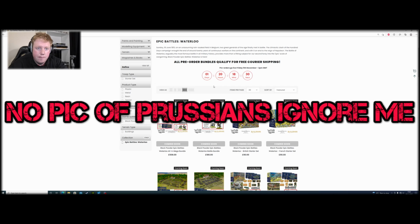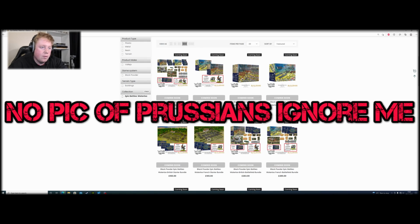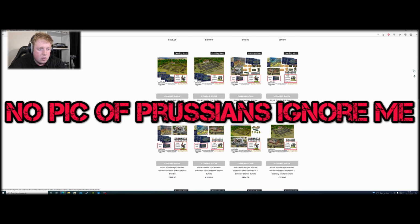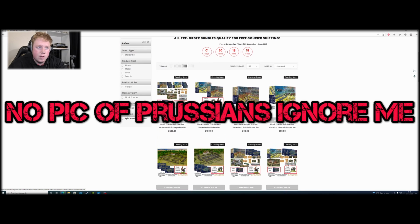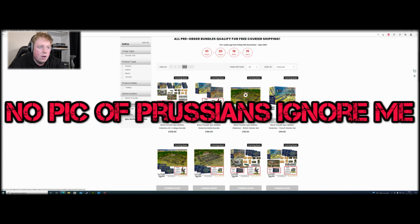So this is wave 1. I will definitely be buying both of the boxes, 100%. I won't be buying any of the terrain straight off the bat, and I will start with that, but I'm going to probably start doing the French first, but it'd be lovely to have a British army as well.